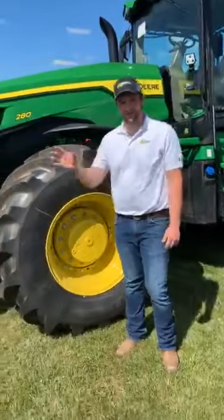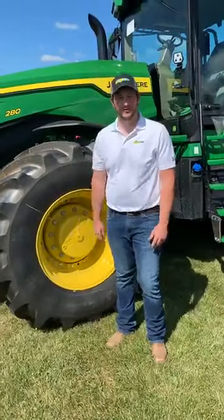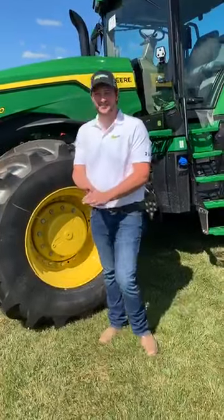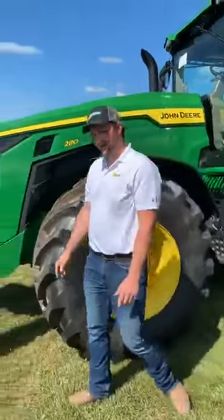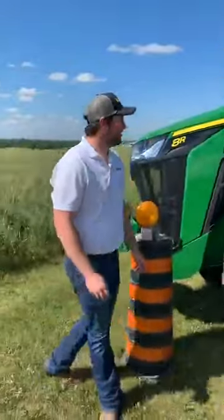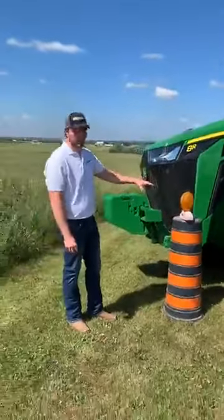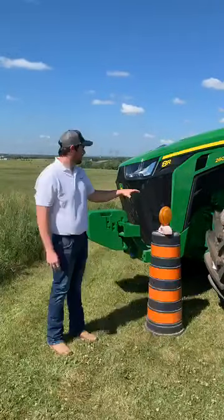Good morning, everybody. I'm Rob, and we're here at Green Tractors in Nobleton today on this great sunny day, and we're going to talk a little bit about farm tractor safety. We're going to start our short presentation here on blind spots. As you can see, we've got some pylons spaced out. This one here is the first pylon that we're going to talk about.